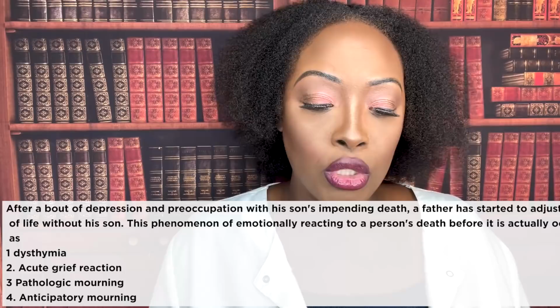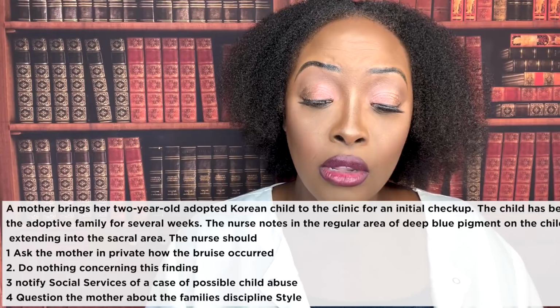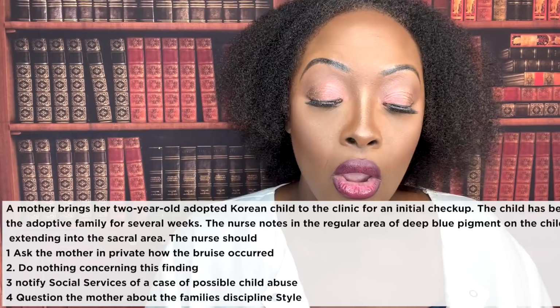Next question. A mother brings in her 2-year-old adopted Korean child to the clinic for an initial checkup. The child's been living with the adopted family for several weeks. The nurse notes an irregular area of deep blue pigment on the child's buttocks extending into the sacral area. The nurse should 1, ask the mother in private how the bruise occurred. 2, do nothing concerning this finding. 3, notify social services of a case of possible abuse, child abuse. Or 4, question the mother about the family's discipline style.